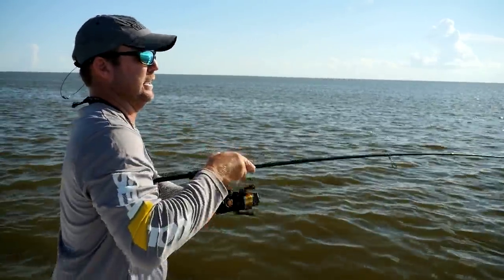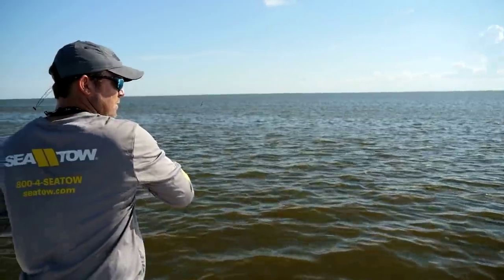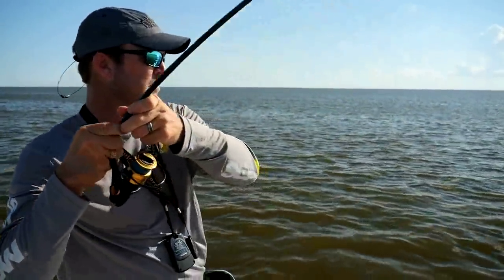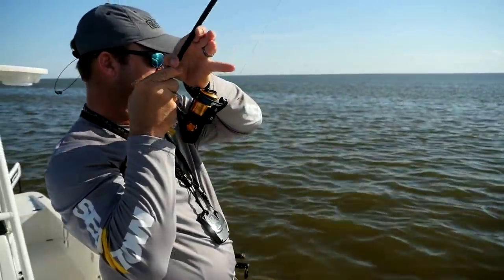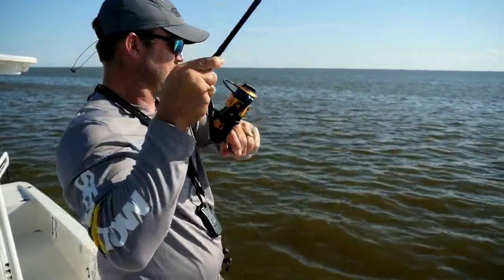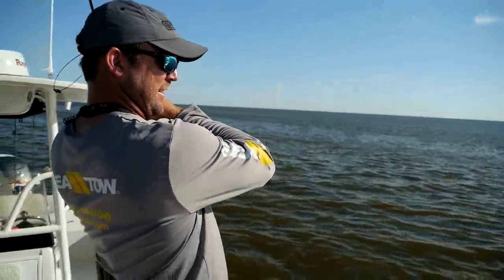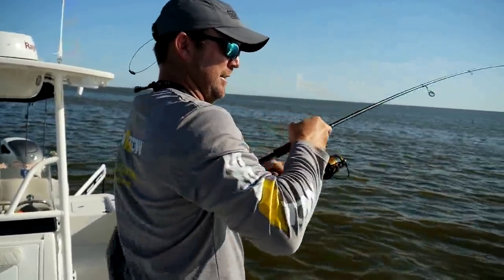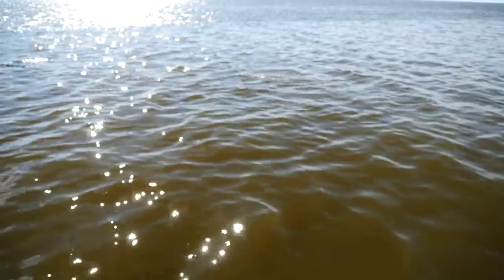Oh, it's so hard to fight in a strong current. There he is. Big pretty bull. Nice one. Let's see if we can get him to come up here and wave at y'all.